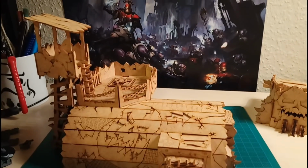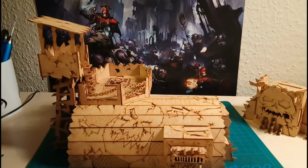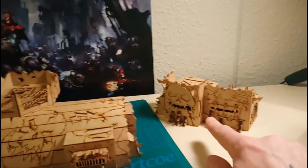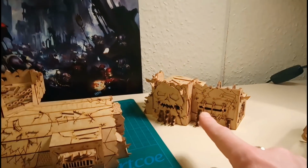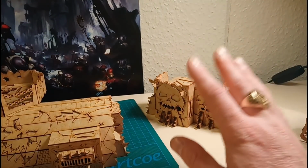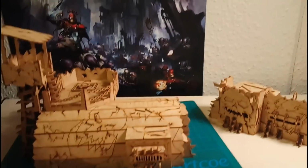So what I would recommend, if you are thinking of getting this, and why wouldn't you? It's really cool. I would recommend starting off with something a bit easier. One of the smaller, simpler builds. Especially if you've never worked with MDF kits before. If you've worked with them before, then you kind of know what to expect.